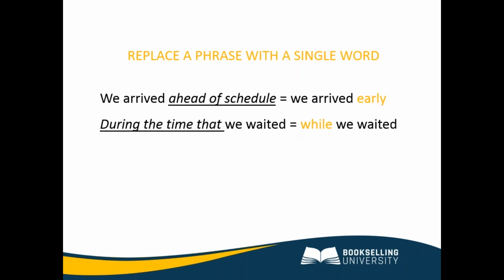Two more examples here. We arrived ahead of schedule. We arrived early. During the time that we waited, while we waited. Look for opportunities to just whack wordiness a little bit more. Become your own editor. It's very helpful.